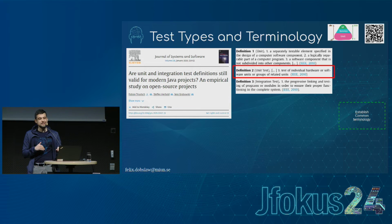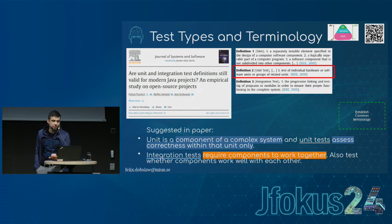See whether the flaws in existing errors that have been identified in projects formally, that have been fixed by pull requests, how they map to either unit tests or integration tests. And they saw that you cannot even say that what is a unit, what is an integration test based on the level of what they are assigned to in practice. So their practical suggestion was, why don't we call units a component of a complex system, and unit tests that they assess correctness within that unit only? That's a kind of simple way of putting it. Integration tests require components to work together.